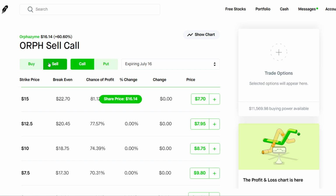If you're holding 100 shares, you can definitely capitalize on selling some covered calls. The $15 strike would be the one you want to sell as well, collecting $770 of premium. So basically, if this stock stays below $15, you're going to be making the full profit of $770. The ideal situation, if you're selling a call, would be to hover just under the strike price. So you want it to stay maybe like $14 a share. Or if it's just slightly over, that's fine too. You're still going to be selling your shares at $15 each, but you are going to be collecting almost $800 of premium. So if it hovers around $16 by expiration, that's not that bad either.